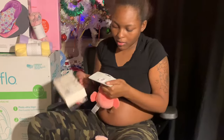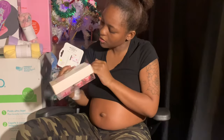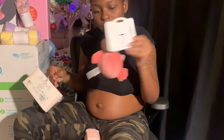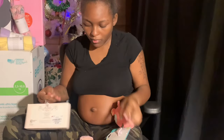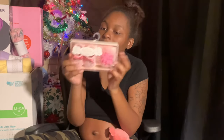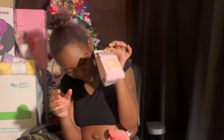Okay. Let me see what else we got. This is, I guess, just a little toy. I think you can, I don't know, just a little toy she can play with. More socks with the headband. Some little baby tights, you know.